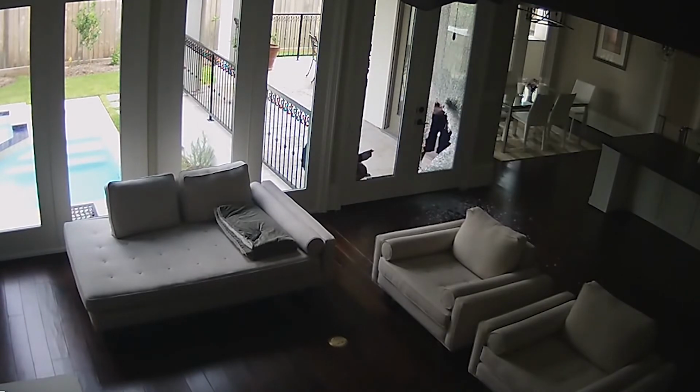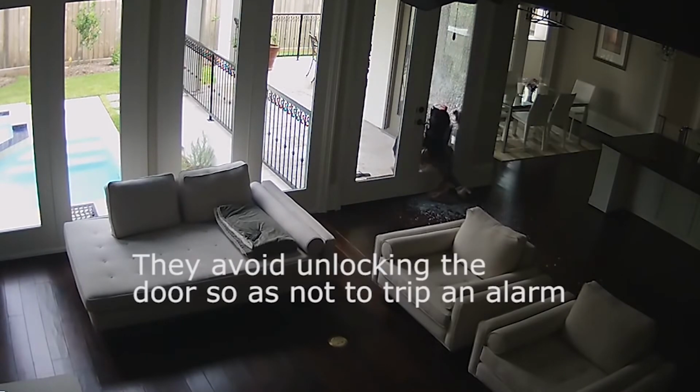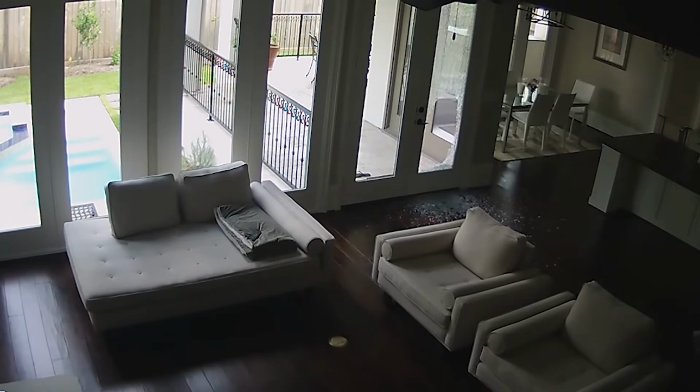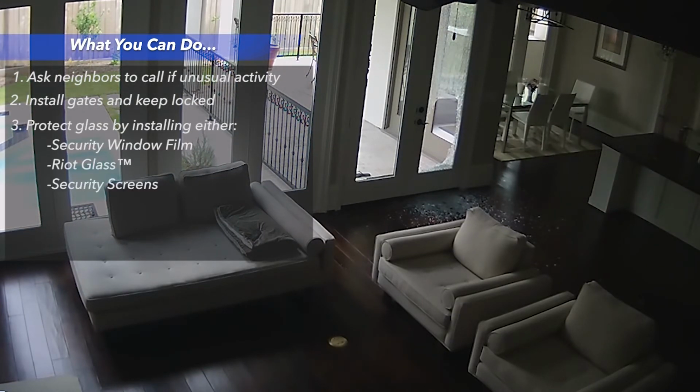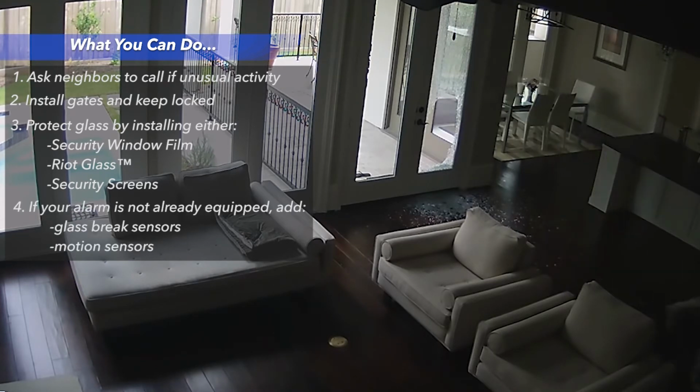There's a lot of things you can do to protect your home, including window film or our security screens that would prevent this from happening. This homeowner has cameras and an alarm system, but the guys just went around the alarm system by not opening the door. They just crawled through the hole, they didn't open the door, they didn't trip the alarm. And if there's no motion detector in the home, then they are still undetected at this point.